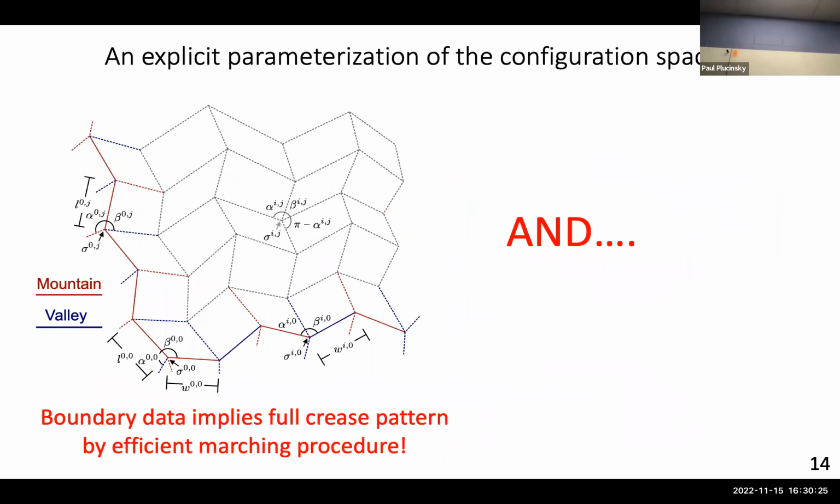And so, just to reiterate, I apply the angles on the boundary here and the angles on the boundary here, and I apply the mountain valley assignments there, and the whole pattern is determined inside. There are also some issues with the length. If you know the angles and you know the lengths on the boundary, it turns out the lengths are also determined. So everything is determined from the boundaries. I basically take information on the boundaries and propagate it to determine the crease pattern.